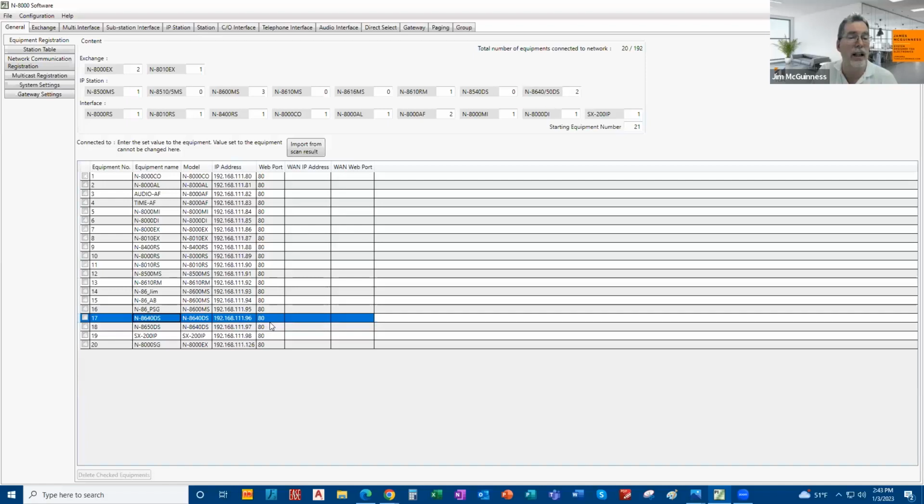And then we have the door station, which is an IP door station. This is an external one, being all metal and weatherproof. And this is an internal version, has a heavy plastic outer case, but where steel isn't needed, that's what you would use. We have some other interfaces called SX200IP. That's for our SX2000 interface. And then, as we spoke before, the N8000SG, which will cause this system to be compatible and interface to a SIP system.